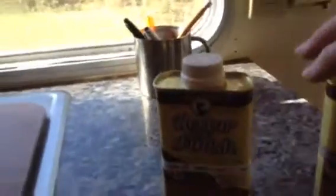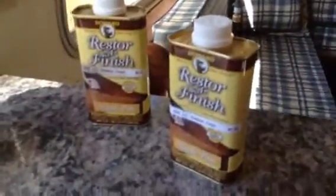Restoring the luster of the wood, we used this stuff, which really worked out fabulously. I'm going to turn it just a little bit to make sure you can see the labels well.